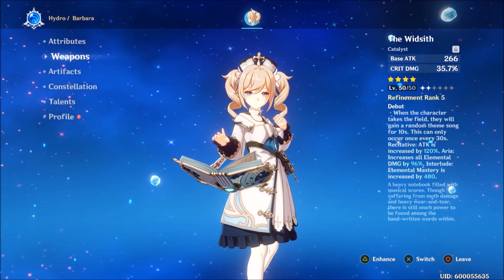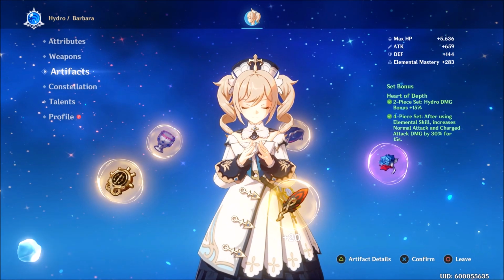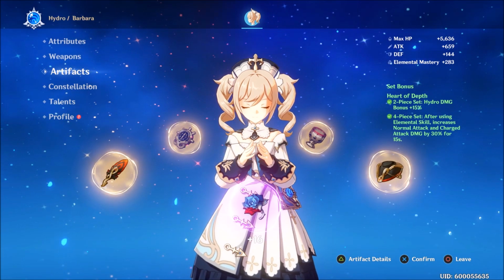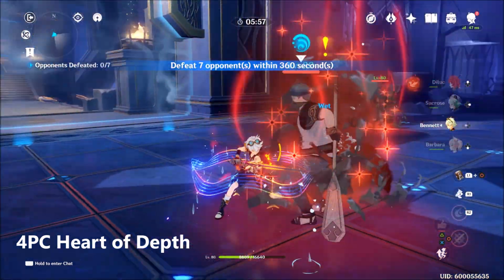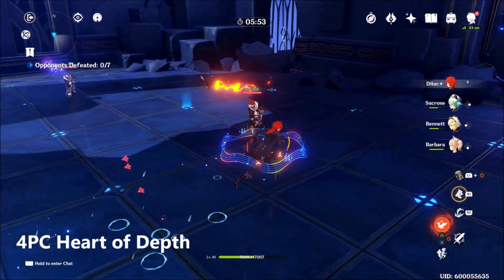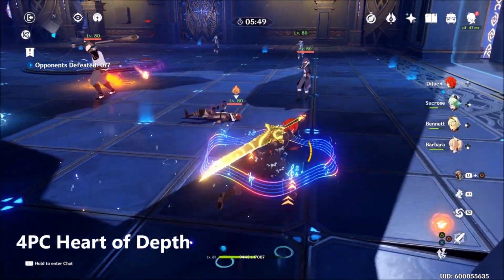Certain sets can ensure higher numbers for sure, so let's see which set bonuses give the most. First example is a 4-piece Hydro set taking on the domain Valley of Remembrance. I'll be using my 2 main Pyro characters, Bennett and Diluc, as well as Sucrose, who's using the 4-piece Viridescent set, which makes enemies weaker to Elemental Assault when they get affected by Swirl.